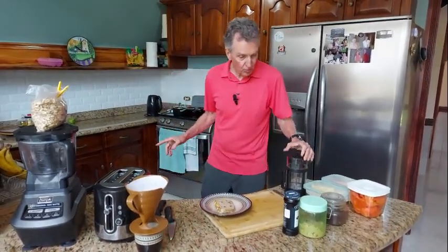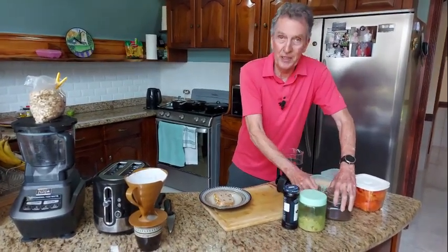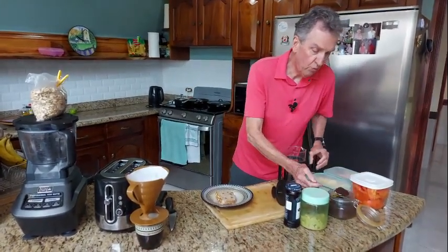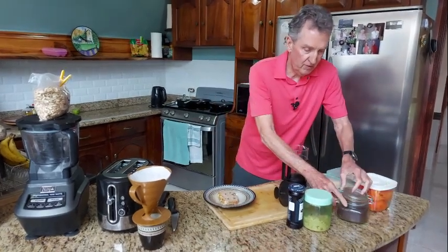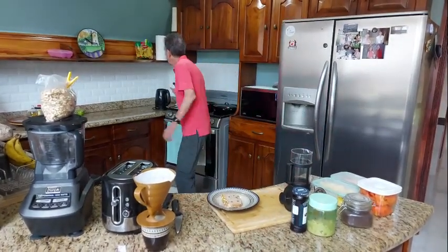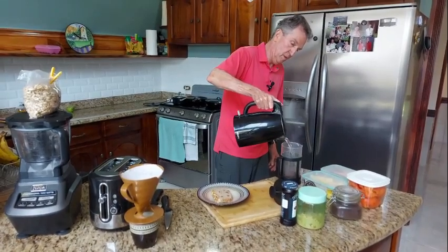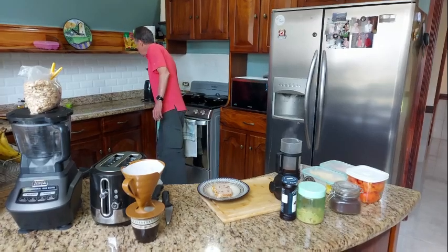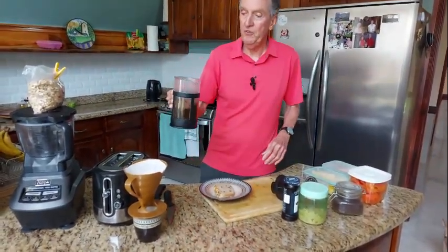I generally have tea, but this is a little bit later in the morning now, and I would like to make a cup of coffee. We have wonderful coffee here in Costa Rica. I'm just going to add a spoonful to this French press. Put in some hot water. And then I use a 1-cup coffee filter.